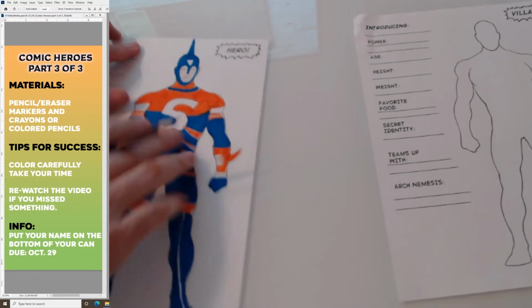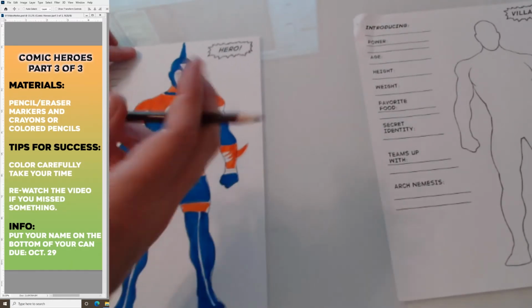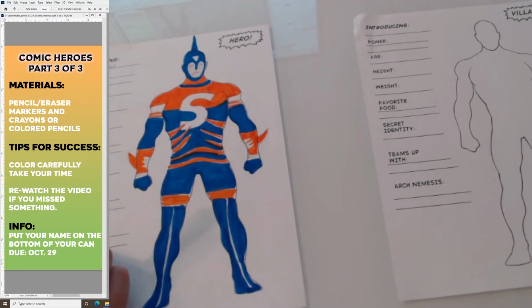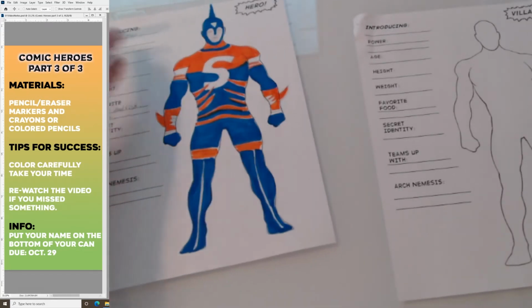But you can use any color you want. That's hard to see. But what I do want to talk about is shading. But before I talk about shading, let's talk about outlining your project. Now, you probably want to color them in first.